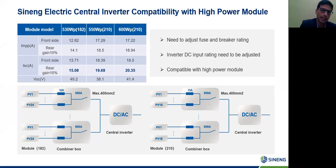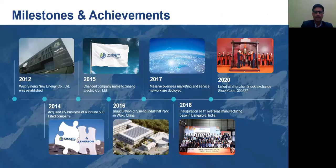If I talk about the compatibility of the central inverter with this high power module, as the maximum short circuit current of the central inverter is higher, there is no constraint in array designing with high power module. However, few input fuse and breaker ratings of the combiner box need to be adjusted. Along with that, the DC fuse rating of the inverter also needs to be adjusted.